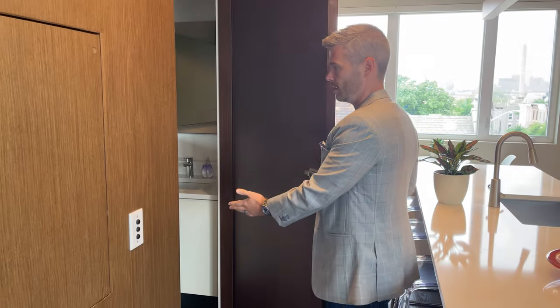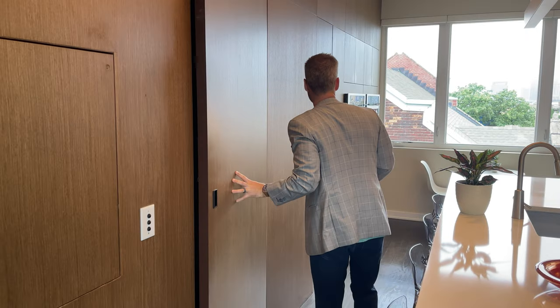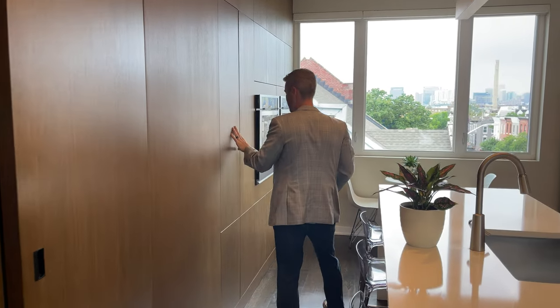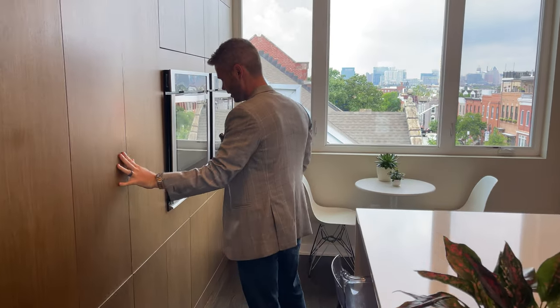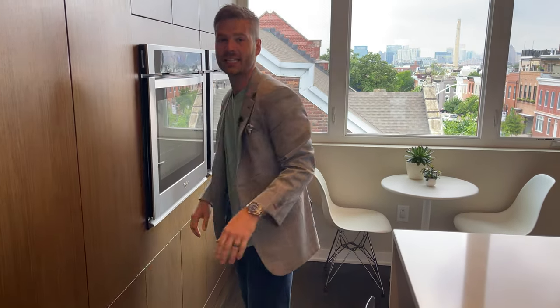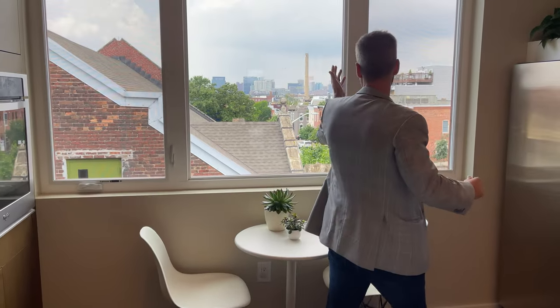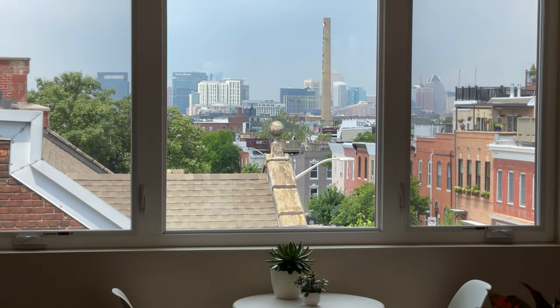This private half bath, super high-end. And all these are unlimited amounts of storage here. This entire way across. Beautiful, no hardware, sleek Scandinavian design. And look at the views from the kitchen. You can't escape the city skyline in 1000 South Decker. You're gonna love cooking here.